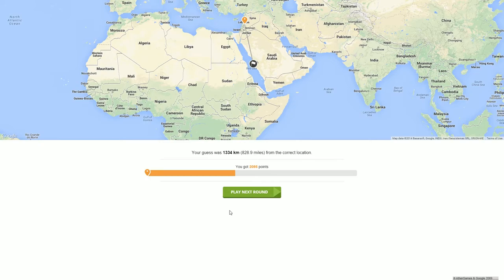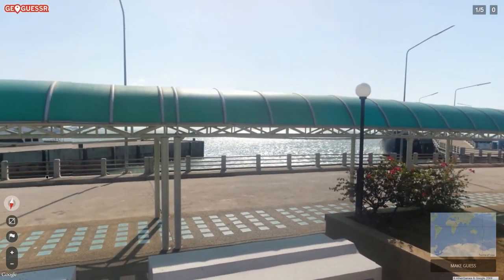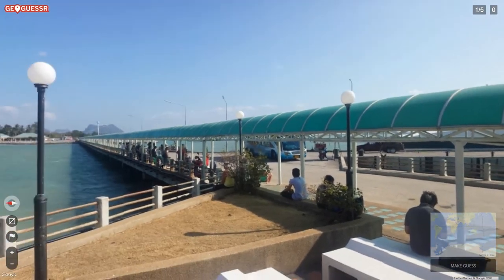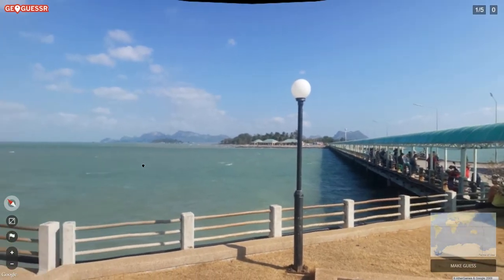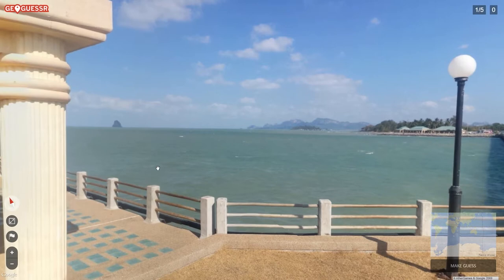Now on to today's daily challenge. Alrighty, here we are in today's daily challenge location. As you can see, it's a very, very cool panorama of a very beautiful place. I'm a sucker for by the water places, but this isn't exactly a beach like we normally see. Actually, this is a little bit more cool.